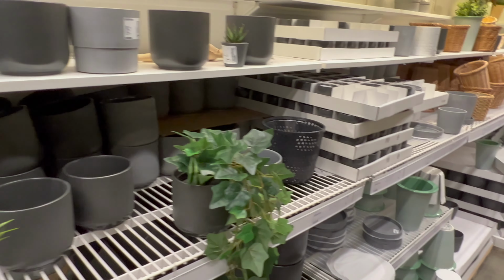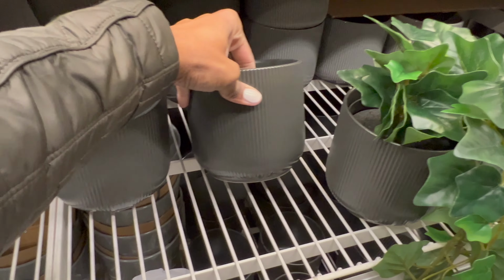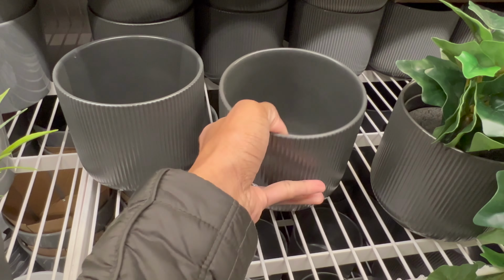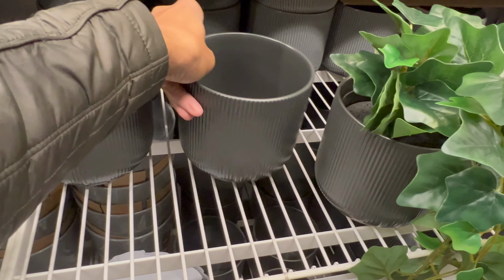Some more plant pots. This one is nice. I saw something similar to this at Target in the dollar spot. I believe they were $5 and they were smaller.